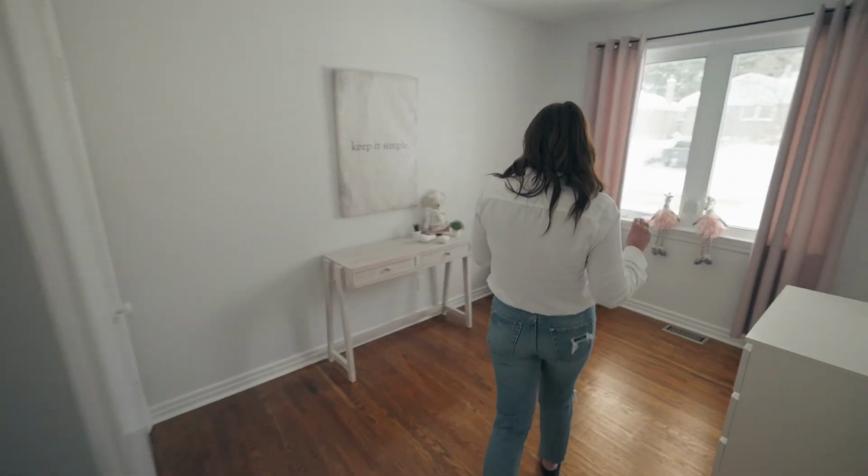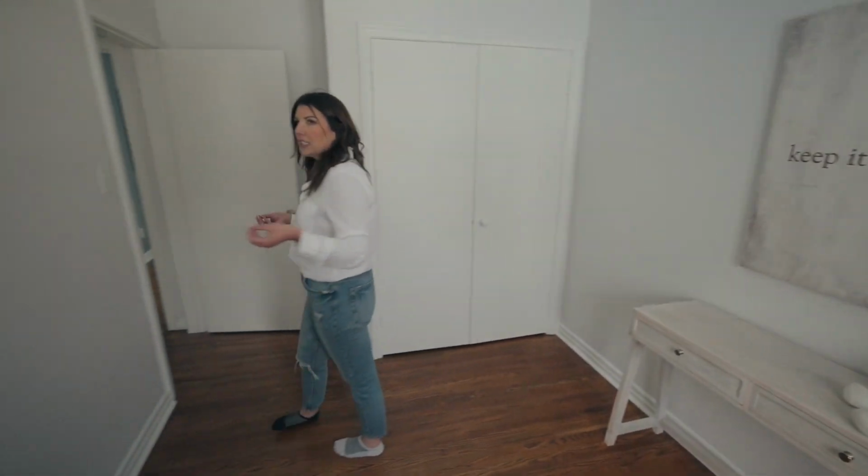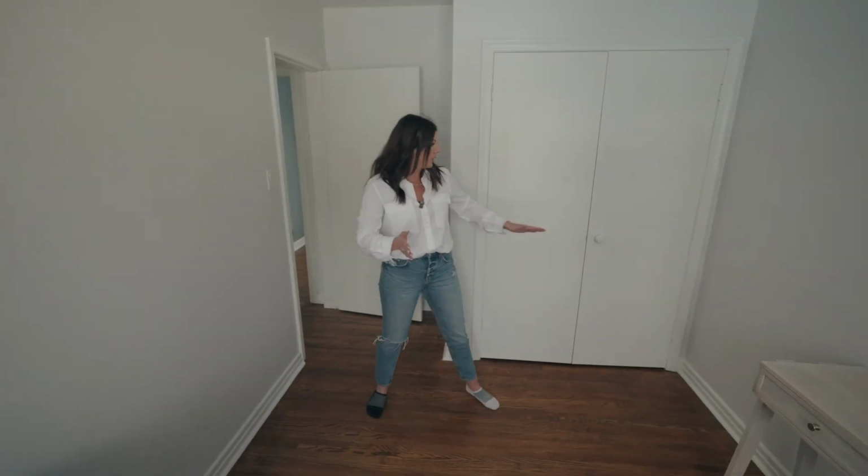Anyways, here's a little girl's room or office space, whatever you need. And like I said, the closets are a lot smaller in here because it is an older home. But what you're buying here is location, location, location.